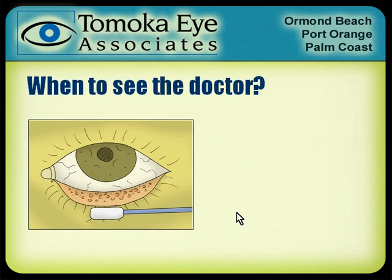So if you have a pink eye, a red eye, when should you see the doctor? Well, if you have any questions, obviously come in. Sometimes it's not good to self-diagnose these things. But certainly if your symptoms are severe, really driving you nuts. I mean, there's a lot of things that can masquerade as a pink eye. You can have a corneal abrasion. There's all kinds of things. So symptoms are severe, absolutely.